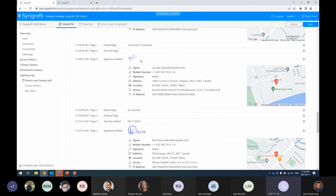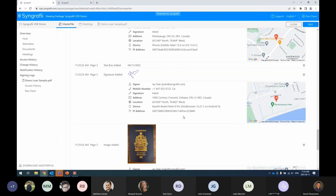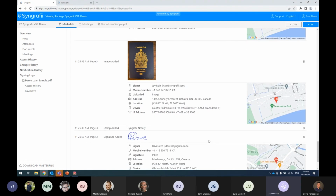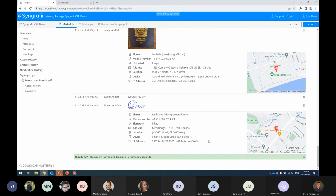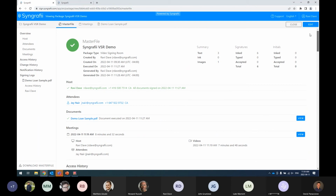Likewise, we can see all the additional unique ink signatures that came in from our respective devices, all the way to when Jay sent that photograph, again, coming from his device into the document. Lastly, I added my sample Syngrafii notary stamp, signed over it, and then saved and finalized the document. So again, literally everything that happened in this signing is logged in the detailed audit trail.